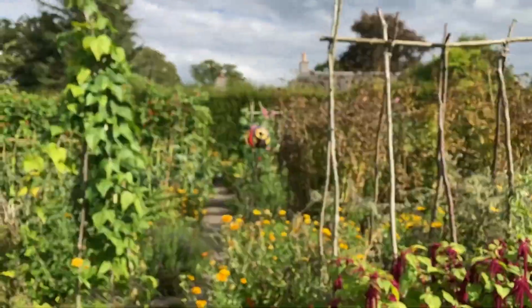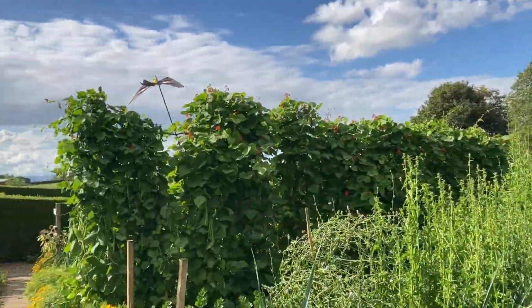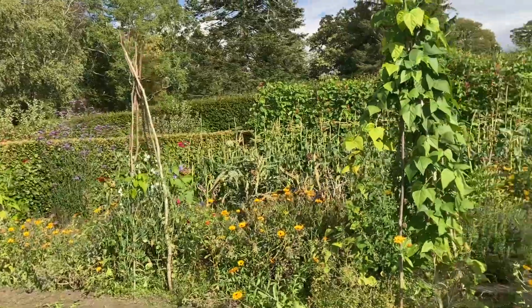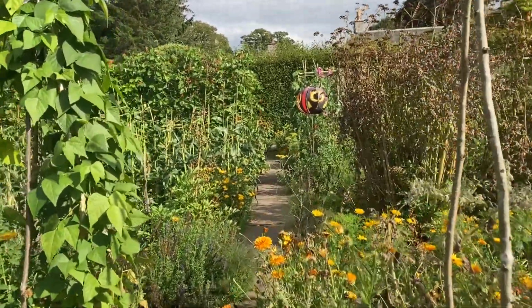And they do have little wee things dotted around the garden. There's a wee fake American falcon over there, just to try and keep pests away from the garden, trying to scare away some of the other birds.